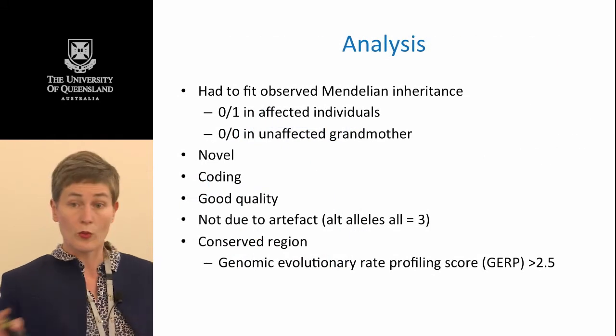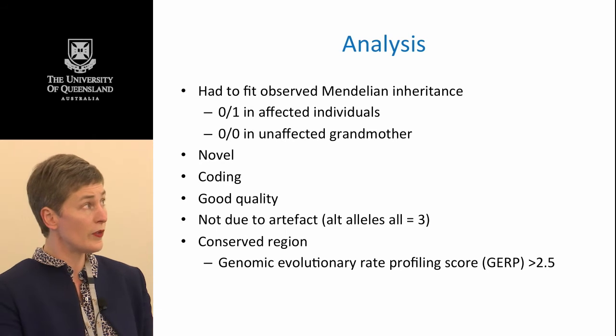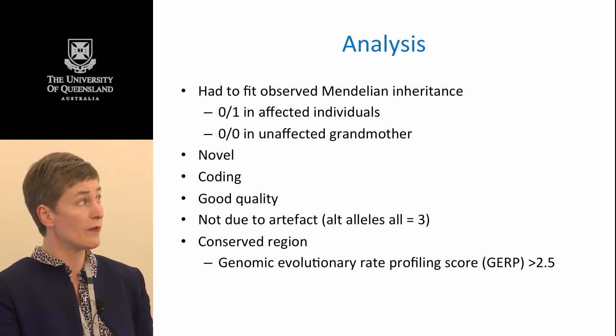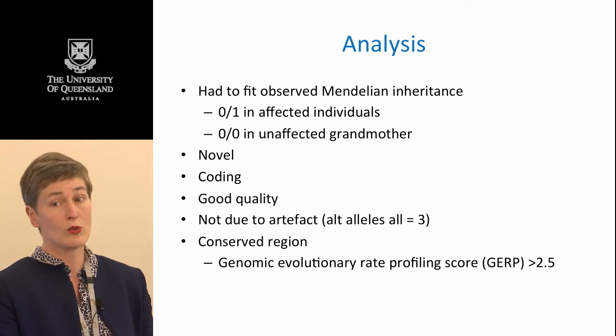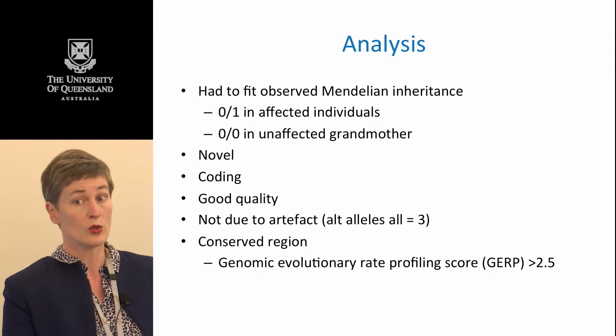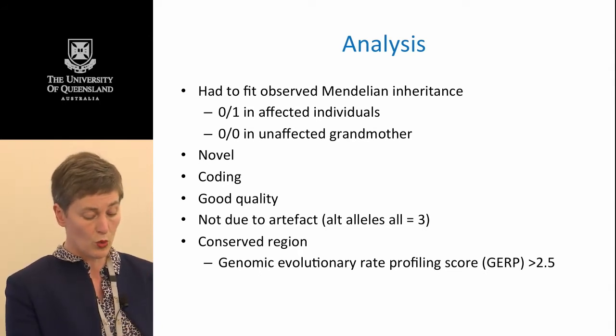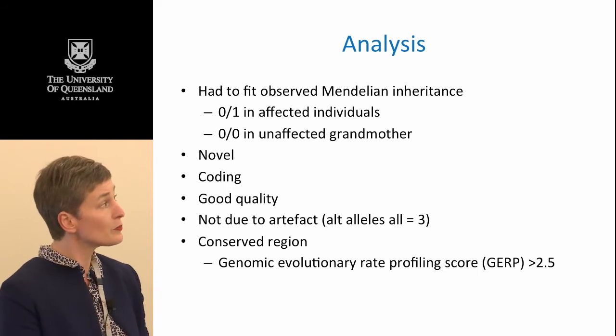And when we analysed this data in this family, we said it had to fit the Mendelian inheritance, that there was heterozygous carriage in the affected individuals, and the unaffected grandmother had to have nothing, because we knew it had to have come from granddad. Granddad was dead, couldn't get his DNA, but we had healthy grandma. So we knew whatever she had wasn't important in terms of causing the disease.